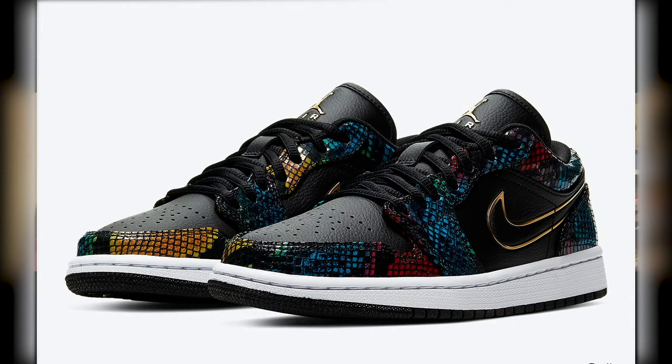But those dropped on the first. One other shoe that dropped on the first that we're going to talk about here is the Jordan 1 women's low multi-snake skin. So this is a super sweet summer shoe, huh? Yeah, nice. I can see a lot of ladies rocking this in the summer. The all black upper with the iridescent snakeskin. Pool party's about to be popping if we ever get outside.